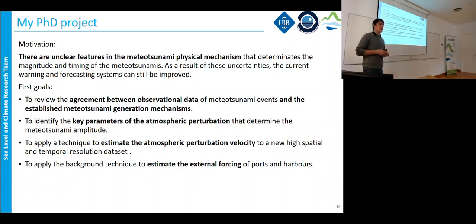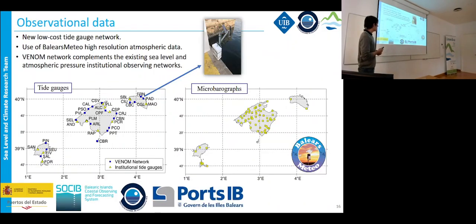We also have a very interesting set of prediction systems for meteotsunamis, but their predictions are not perfect, so we are also interested in making them better. And now I also have another interesting thing, that I have a lot of data.